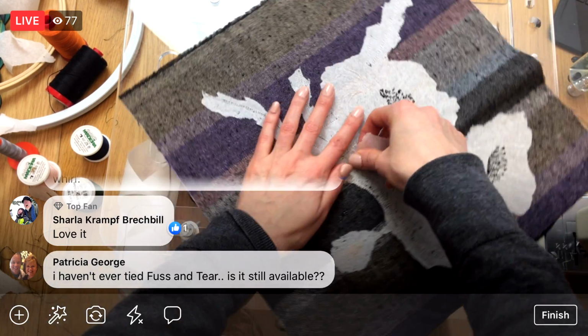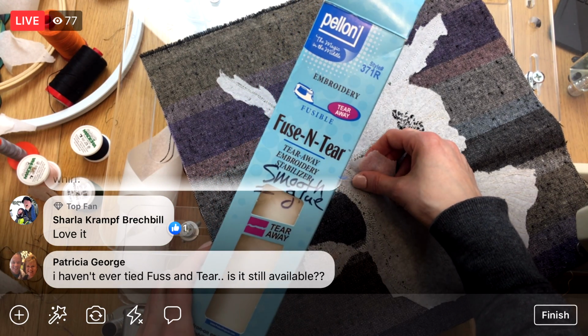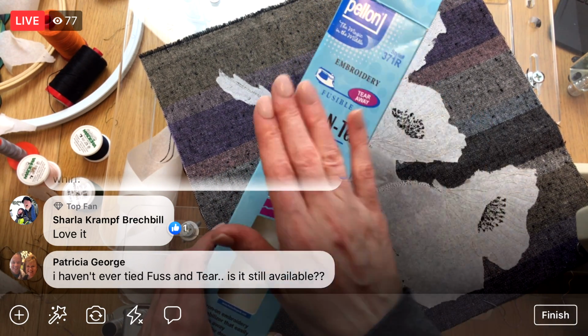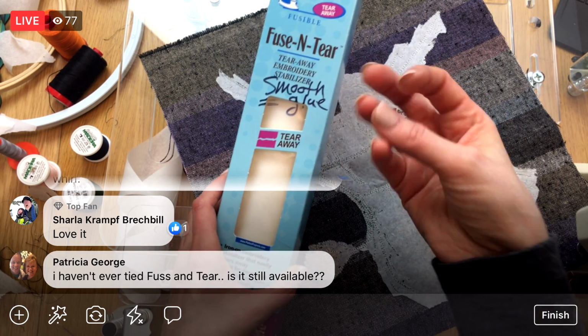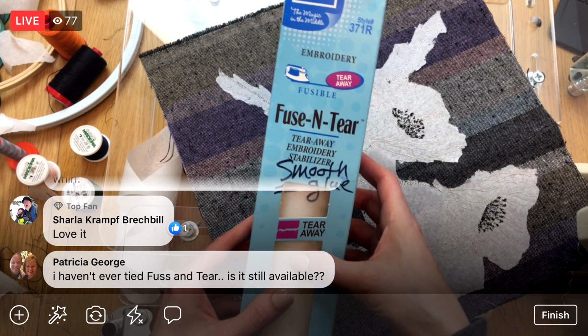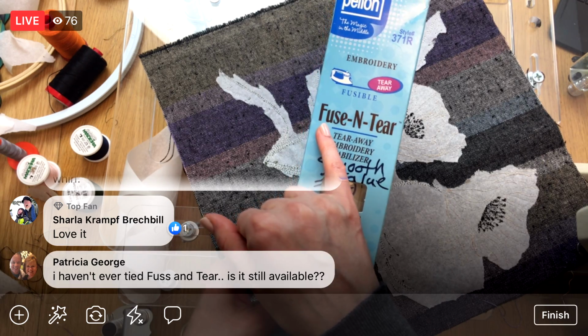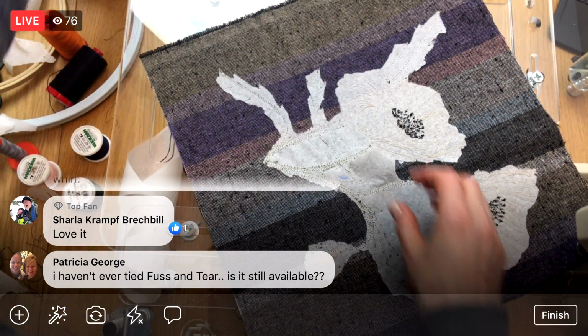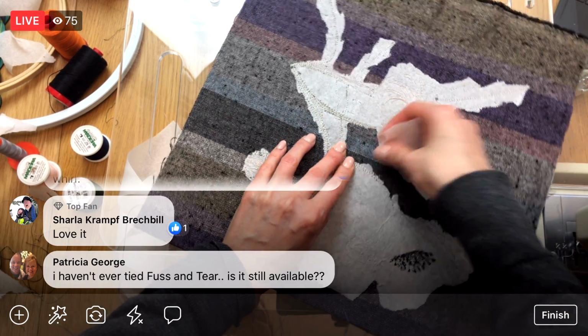Yes, it should be this fuse and tear. So this is the Pellon fuse and tear. I'm sure there's something similar to this. All we're really thinking about is how does it go on and how does it come off. And then there's the thickness of it and stuff. This is probably a pretty light version of it. But how it goes on is it goes on with the iron. How it comes off is it tears away. Those are your first two concerns, I think.